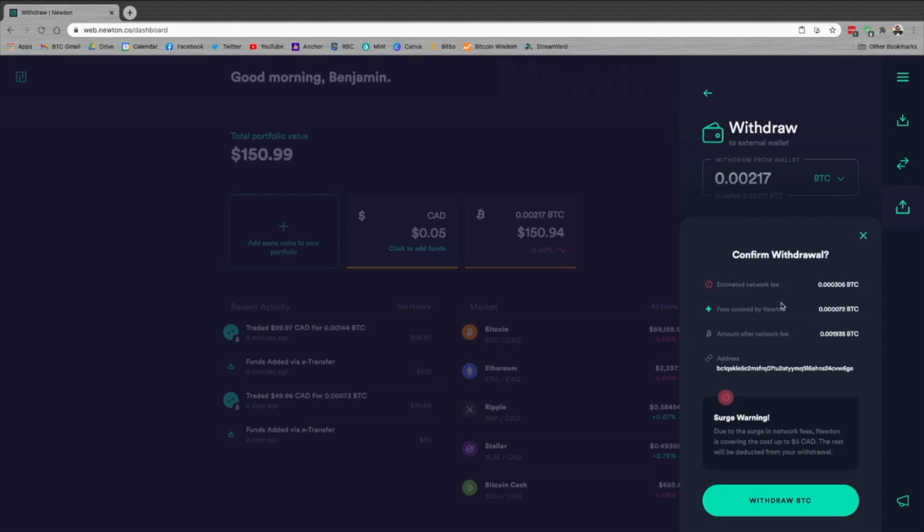Now, this withdrawal doesn't depend on how much money I'm actually moving. So that's key. If I were taking out $10,000 worth of Bitcoin, the network fee would be the same as if I'm taking out $100. It's based on the amount of data you're processing, not the amount of money that's being sent. And so that's why I prefer to let this build up a little bit, at least to a few $100s before I withdraw. So I'm not going to withdraw, but I will say that Newton does cover up to $5 worth of fees, and anything beyond that goes onto the user.